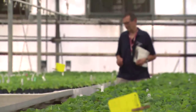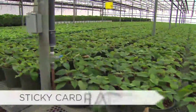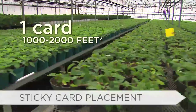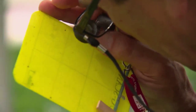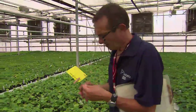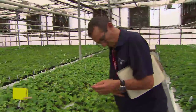Yellow sticky traps can also be used to monitor adult whitefly populations. One card per 1,000 to 2,000 square feet is adequate. This helps locate problem areas, but the traps can damage the whitefly, making it difficult to identify the species. Too many cards may interfere with biocontrol by trapping parasitic wasps along with the whitefly.